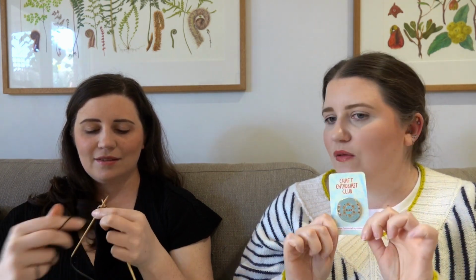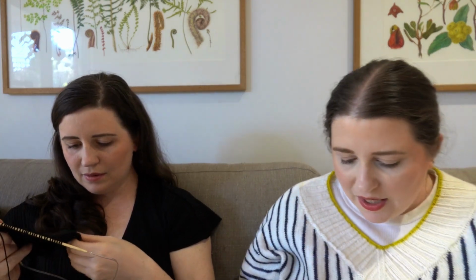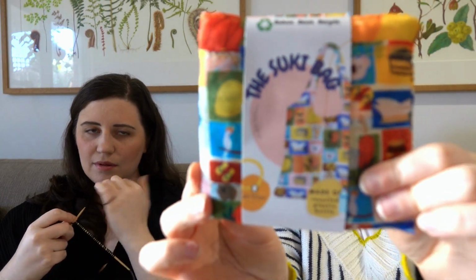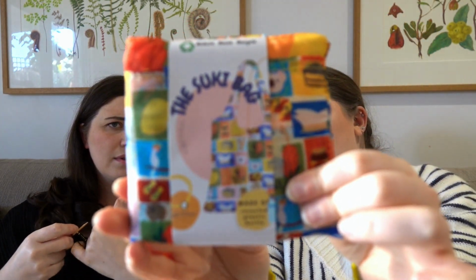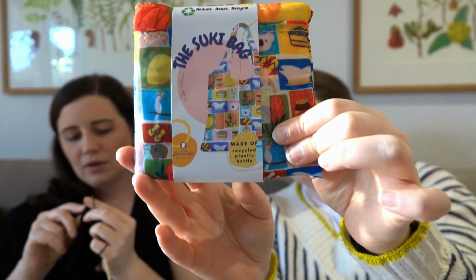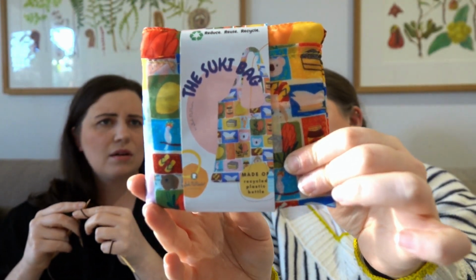So I think I will pin that on a project bag. It would be a cute little addition to a project bag. And then the other one is just a reusable shopping bag that has a bunch of Australian symbols. You can see a lamington, a koala.